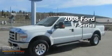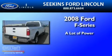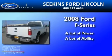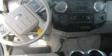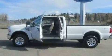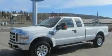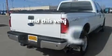This is a 2008 Ford F-350. Its top features include a trailer hitch receiver, a passenger side vanity mirror, 12-volt power outlets, a full-size spare tire, a low tire pressure indicator, an anti-lock braking system, a passenger side airbag, door reinforcement beams, and this vehicle has fewer than 34,000 miles on the odometer.